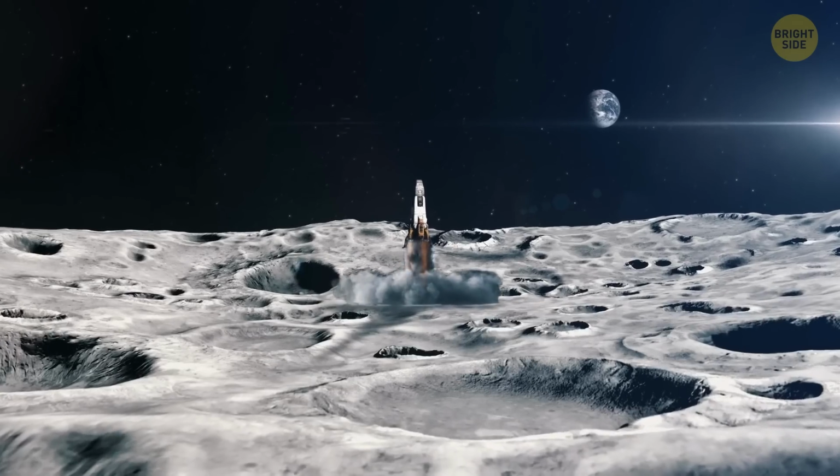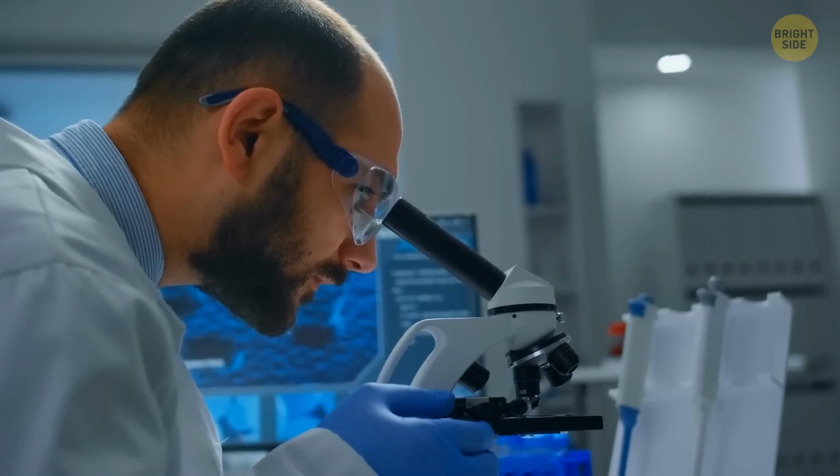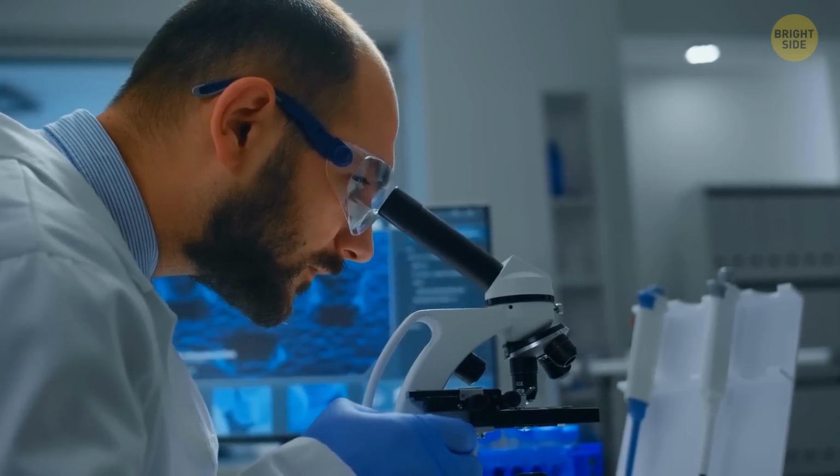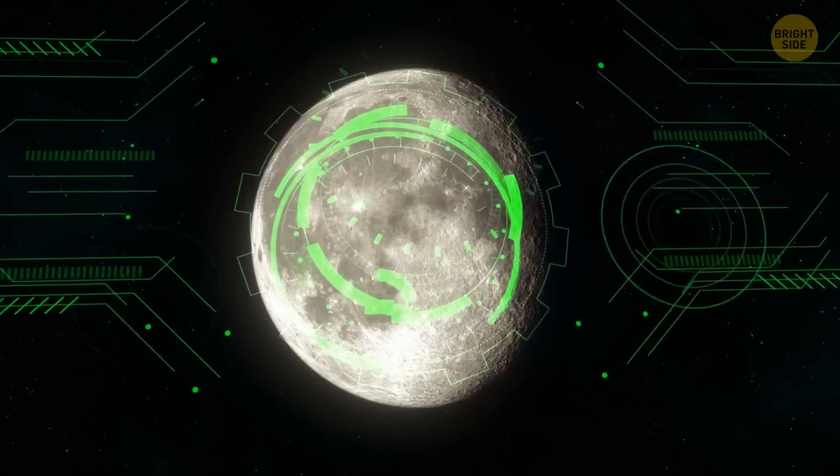The highest priority is the return mission from the South Pole-Aitken Basin. Samples brought from there will be used to determine the age of the Moon, its history, and the nature of the crust and mantle more accurately.